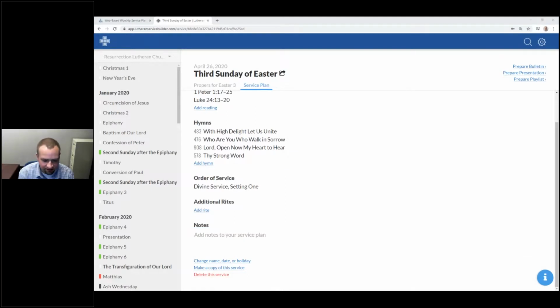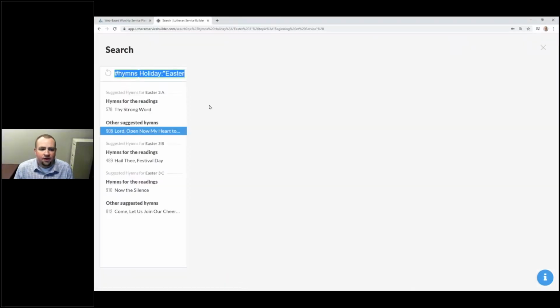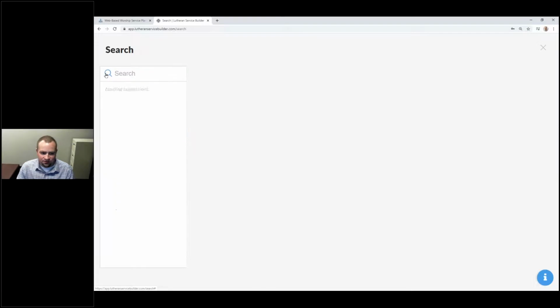We've covered just about everything. The last thing that I want to do is go back to this global search. There are a number of different ways to use Lutheran Service Builder, and that's putting it lightly. We have built it that way to be flexible for you. And so I wanted to show the service planning first before I showed the global search, because I have found users who think the only way to use Lutheran Service Builder is through this global search.